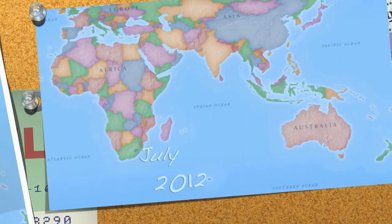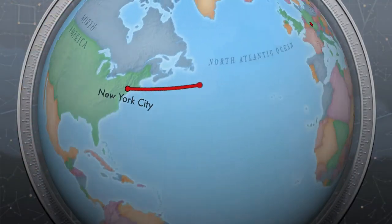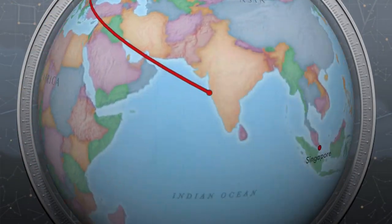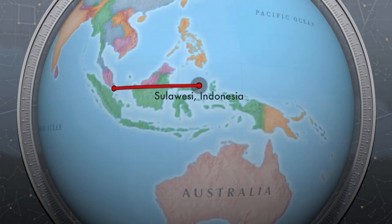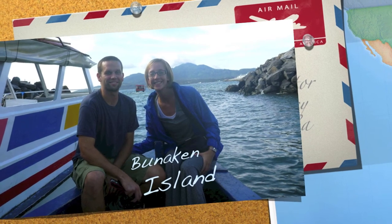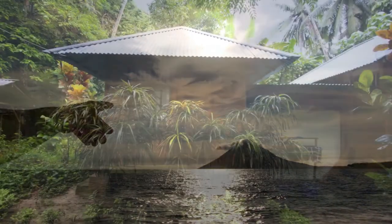July 2012, Liz and I went to Indonesia, which are those green islands just north of Australia. After flying literally halfway around the world, we arrived in Manado, Sulawesi. There, we took a boat ride to Bunaken Island, which is famous for its scuba diving.